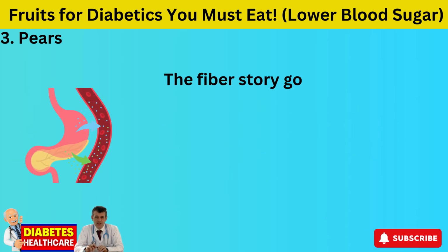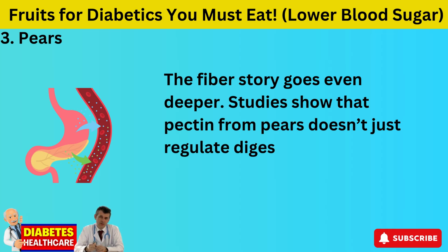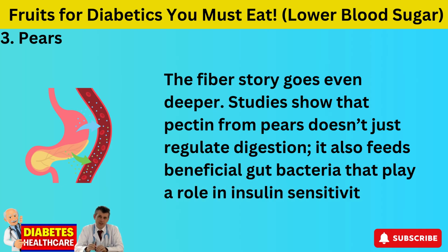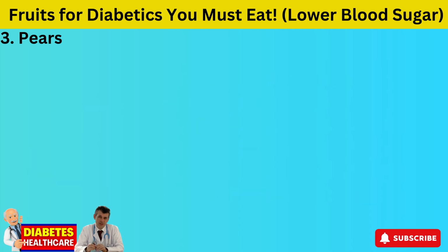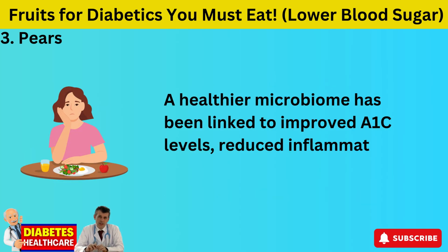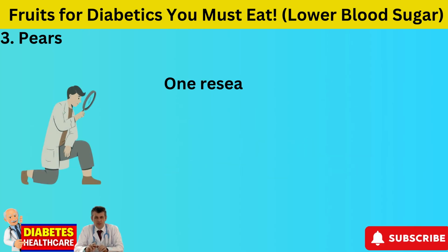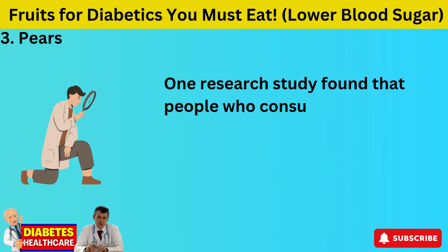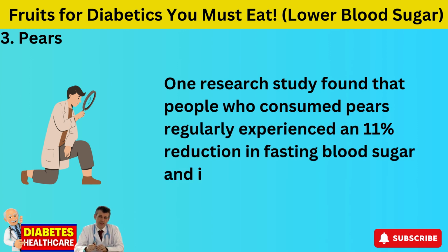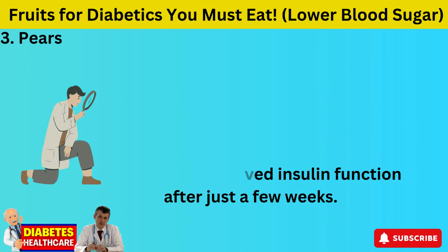The fiber story goes even deeper. Studies show that pectin from pears doesn't just regulate digestion, it also feeds beneficial gut bacteria that play a role in insulin sensitivity. A healthier microbiome has been linked to improved A1C levels, reduced inflammation, and better appetite regulation. One research study found that people who consume pears regularly experienced an 11% reduction in fasting blood sugar and improved insulin function after just a few weeks.